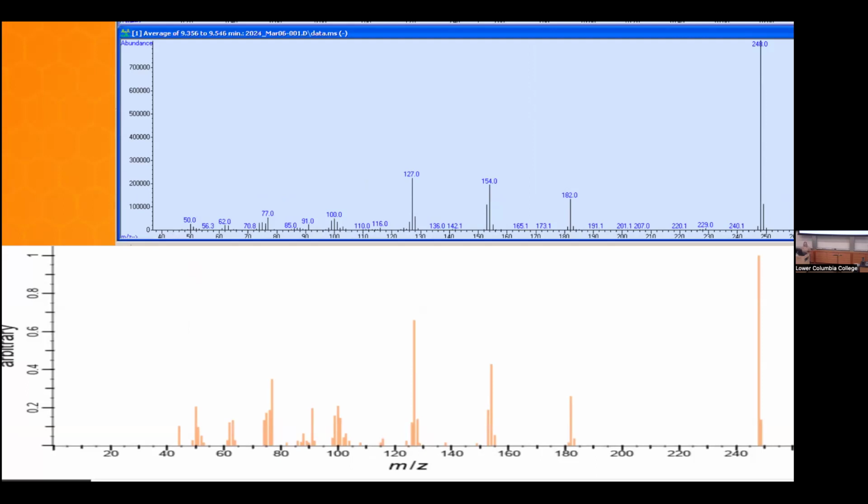So it's a lot of comparing, and sometimes it feels like guesswork when you don't quite know what you're looking for, but it really comes down to being able to identify things and know what you're looking for.